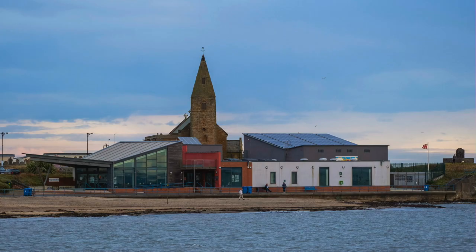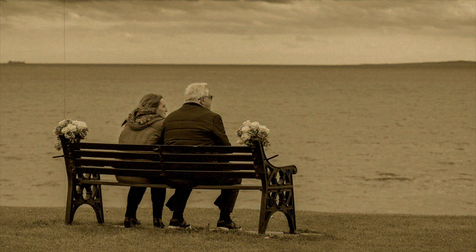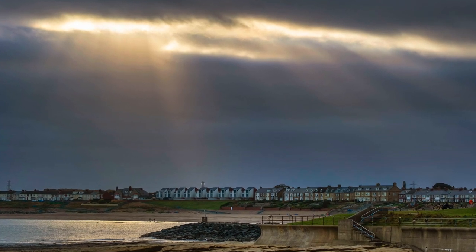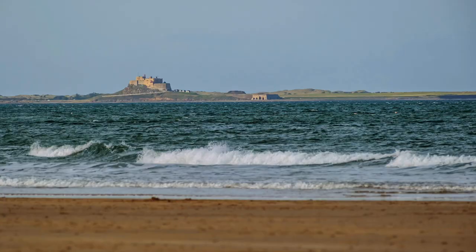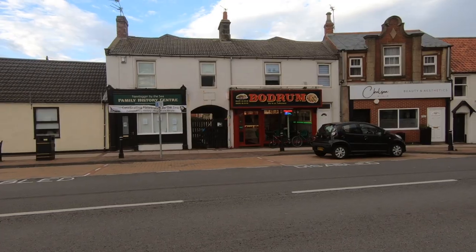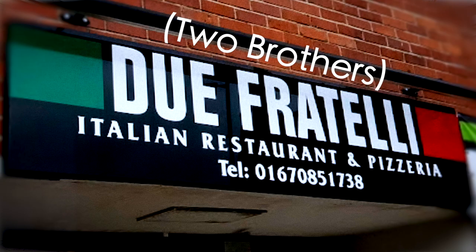The Maritime Centre we'd no time to visit, sadly, but well worth a visit, I gather. As we'll see later in my series of videos, Northumberland has some stunning coastline. A walk back through the town before heading home and out to dinner. Due Fratelli.